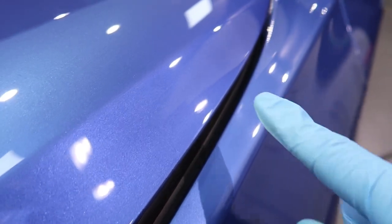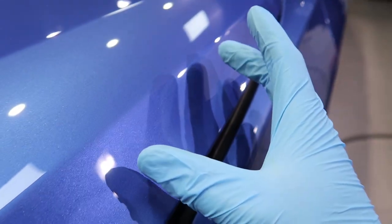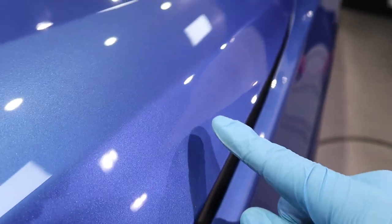Pretty happy with that. It took two hits with the yellow pad. I used the yellow pad just so I could get the flexibility of the foam that's in the yellow pad with the blue cotton compound. It's nice and tight into here. Really, really like the finish we've got on that.